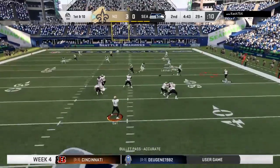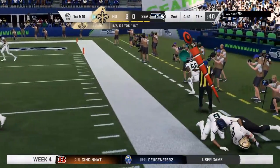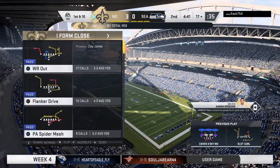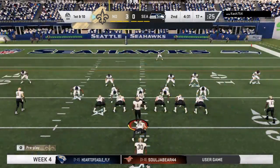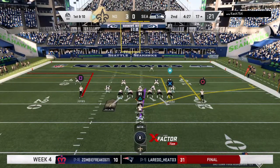Operating from the gun, Earl. That's complete to his tight end, Mike Gesicki. 12 yards there, good for a Saints first down. When this offense can get their tight ends involved, they can move the football. Here, a nice route, able to look it in, and picks up the first down.